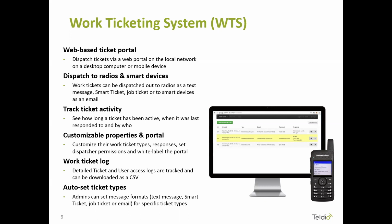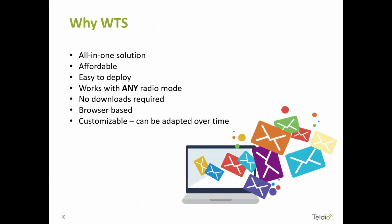To sum up, WTS is an all-in-one solution, very easy to deploy. So it's going to make getting out there and getting it in for the customer very easy for you. Highly customizable. One nice thing about that is that a lot of customers that don't currently have a work ticketing solution don't know exactly what they want. So we can get them started with work tickets, and then you can adapt WTS to their needs over time, depending on the types of tickets they need and whatnot.